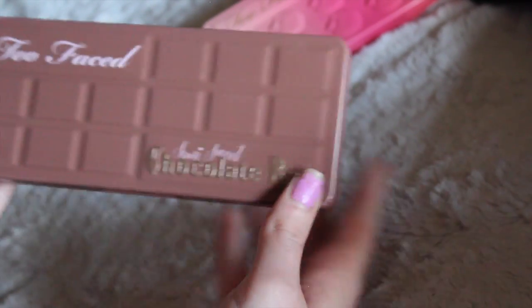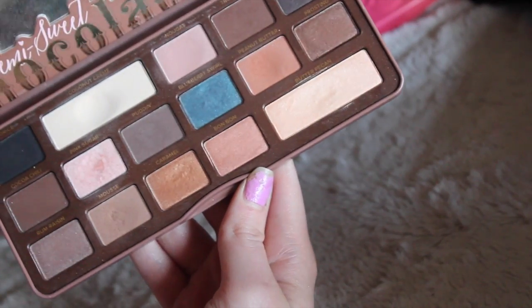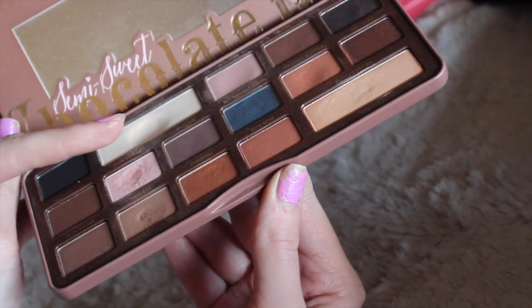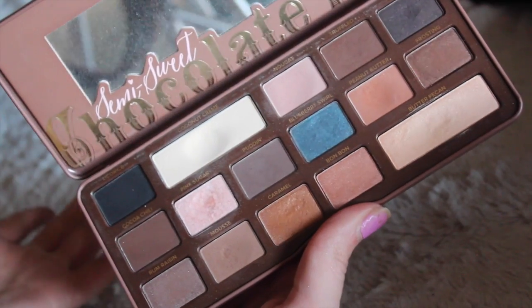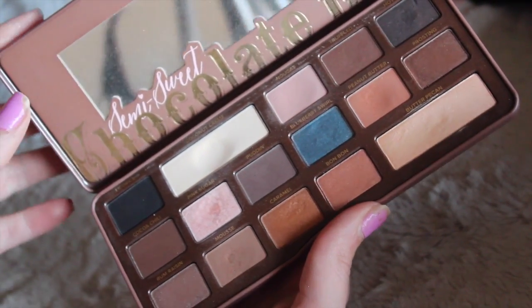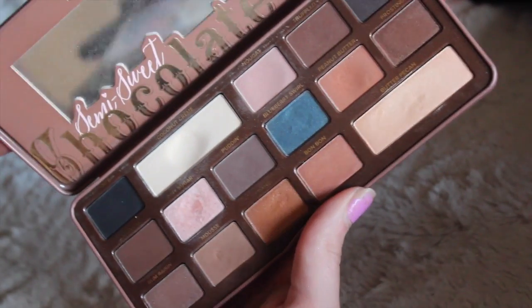And then the final one is the Too Faced Semi-Sweet Chocolate Bar. I've been getting my fair use out of this. You can see in this coconut cream here, I have a big dent right there. I've almost hit pan in this peanut butter shade. I've been using this a lot more just because I've kind of neglected it over the years. So I picked this up a lot more and I've really been loving it. The formula is amazing, and I don't know why I haven't been using this more.